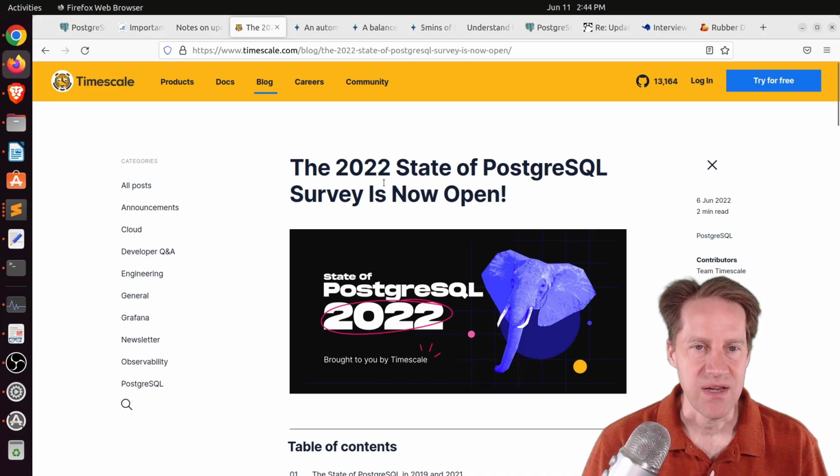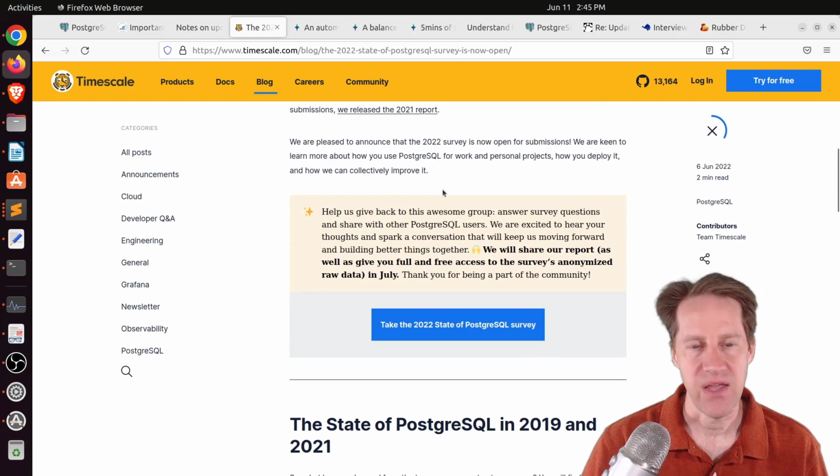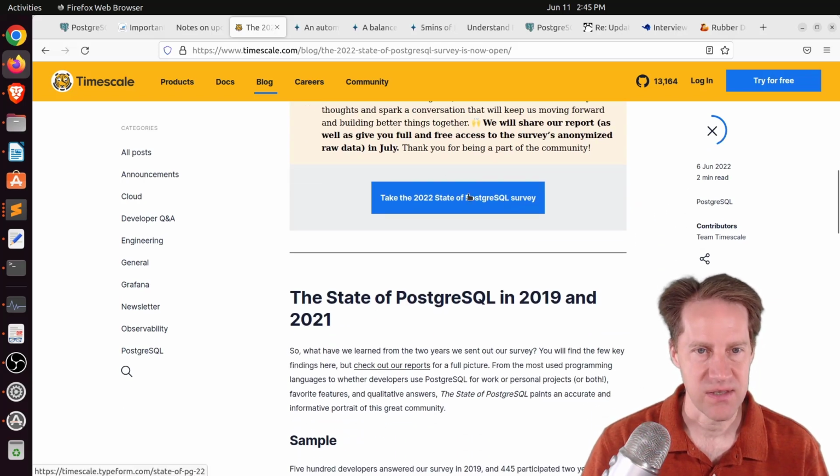The next piece of content, the 2022 State of PostgreSQL Survey is now open. This is from timescale.com. They have a post announcing it, and you can just click on the link here, and it looks like it's going to take you to a Typeform to fill out to take the survey. So I encourage everyone to go ahead and do that.